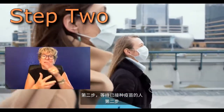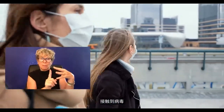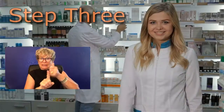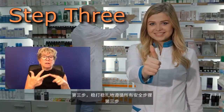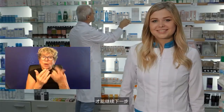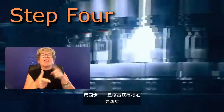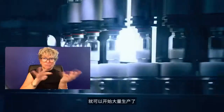Step 2. Wait for the people with the vaccine to be exposed to the virus. This step often takes the longest. It's only once they're exposed that we know if the vaccine really works. Step 3. Follow all the safety steps one at a time. Between each step, you have to wait for approval before going on to the next step. Step 4. Once your vaccine is approved, you can start making it in large quantities.